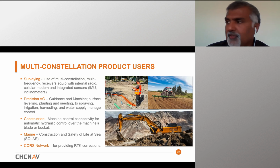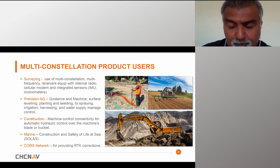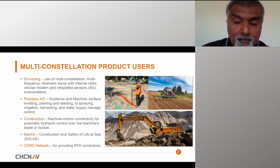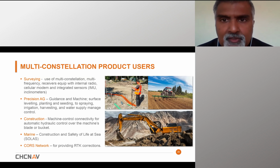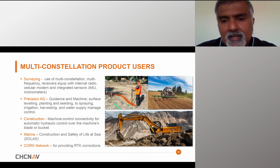Construction, again, in machine control for hydraulics, automatic hydraulic movements where you need an accurate solution, especially to control your blade accurately. In marine applications, again, construction, marine applications, and safety of life at sea. Also, we find that some of our clients have been using our products within the course networks for multi-constellations in order to provide their clients the RTK solutions that contains all of these frequencies and satellite signals.